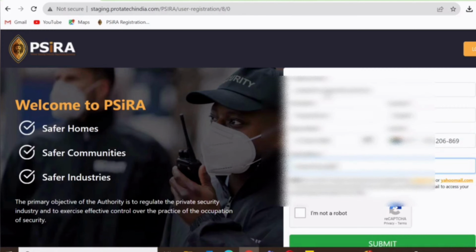Before submitting this screen, please make sure that the details that you have put in are correct, like your cell phone number and then your email address. Once you have put in your details, then you will see an icon for clicking I'm not a robot. You just tick there that you're not a robot, and then you submit.